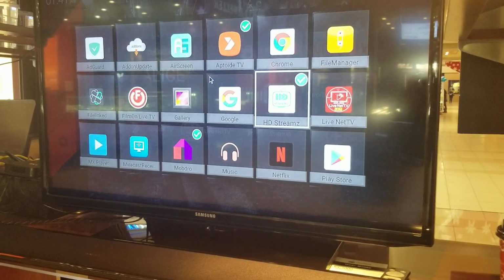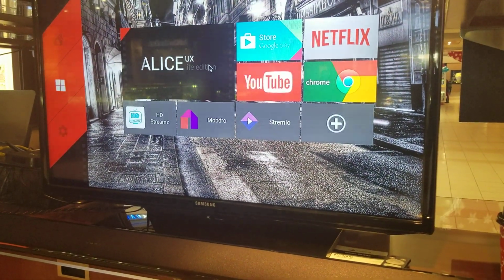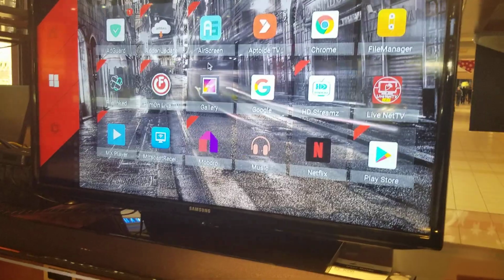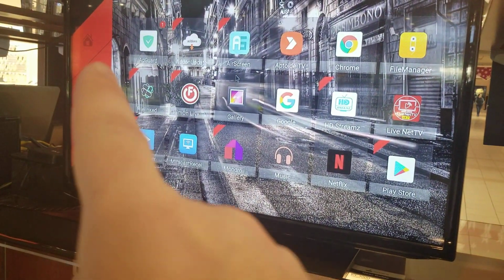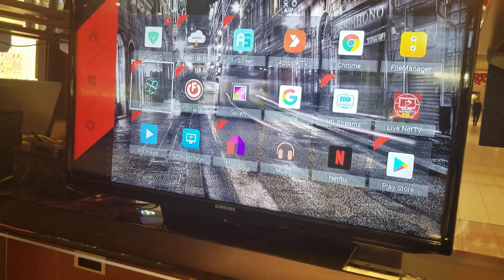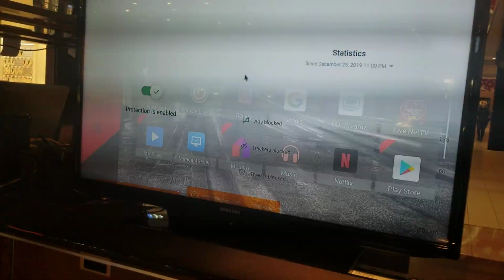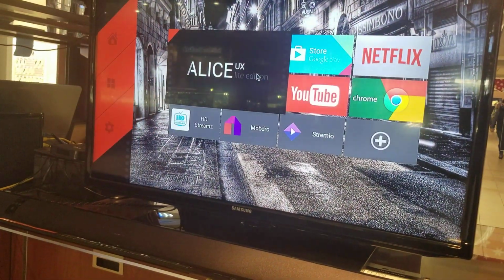I downloaded the two apps, so I'm adding them to my main page. I can always find all of my apps in my app section. This main screen looks different. This is the optimized main screen. So as you see, right here, there's the app section, a home, and settings. And every app that you have is here. I am just gonna check my AdGuard. It's working, okay.